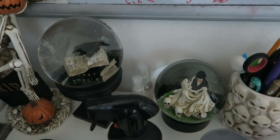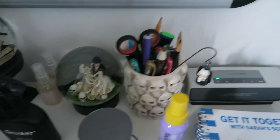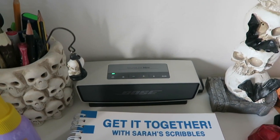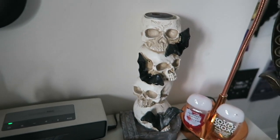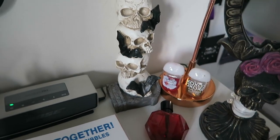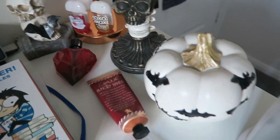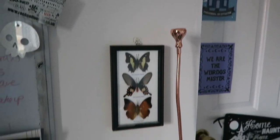I've got some snow globes and a pen holder from TK Maxx, my speaker, and a candle holder, and this gorgeous mirror from TK Maxx, along with this bat pumpkin. I just have a funny looking light up there as well.